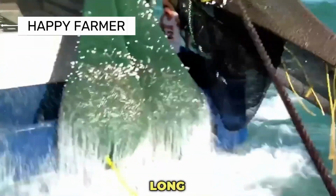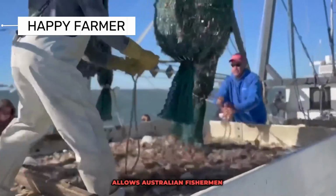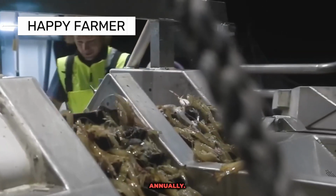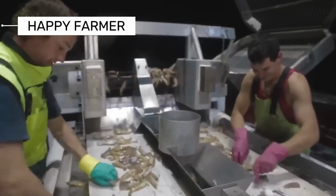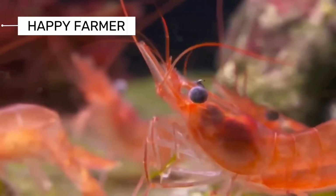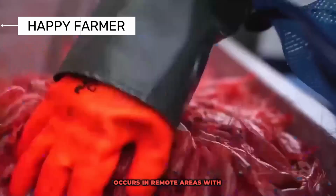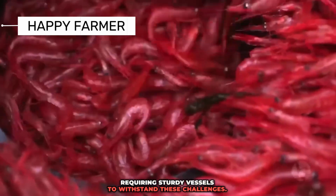Fishing vessels deploy long lines across the seas day and night. This method allows Australian fishermen to catch an estimated 4.4 million pounds of lobster annually. From Western Canada to the Bering Sea, lobster fishing occurs in remote areas with harsh weather, requiring sturdy vessels to withstand these challenges.